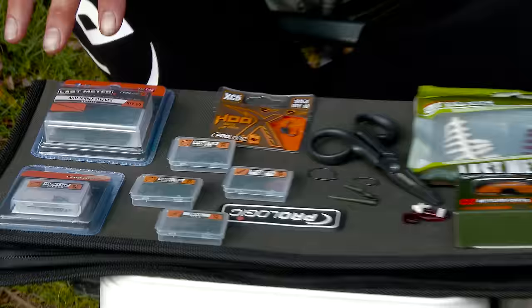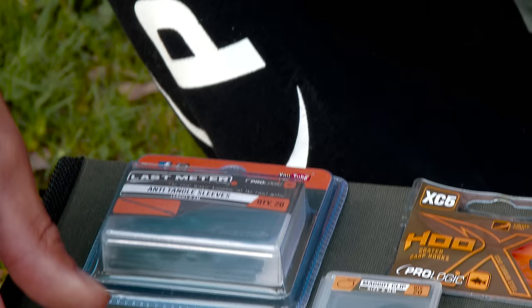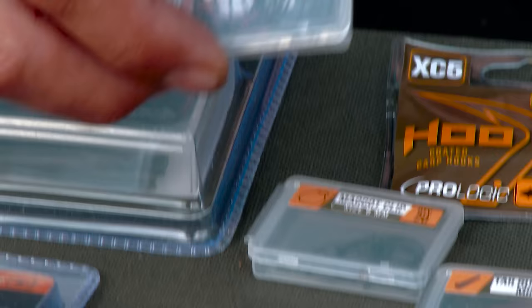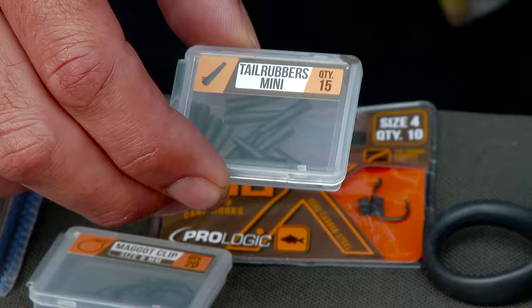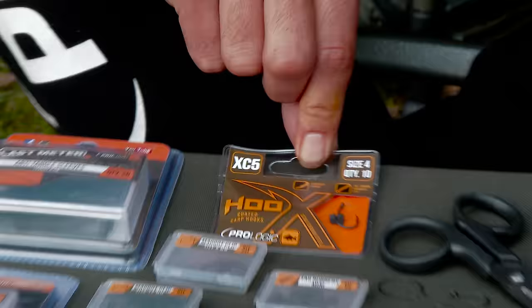First, I've got the anti-tangle sleeves on the rig. I've got the maggot clip. These are available in different sizes, a small one, a medium one, and a large one. I'm going to use the large one. Got a set of swivels, size 8, and mini tail rubbers. You can use the mini tail rubbers or the anti-tangle rubbers, as I said before. But my favorite hook is the XA5 in size 4, Reptilian brand, so I can make a combi rig.